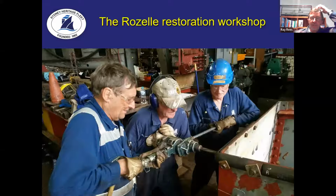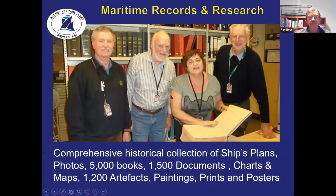Here's just a typical example. We've got a workshop round at Rozelle where most of the restoration takes place. And here's a couple of guys using a reamer to ream out a hole before they hot rivet it. So we do obviously hot riveting as part of our restoration work. And you can see this pneumatic thing, three old guys holding it. Normally you'd only need two, but when this thing bites, it can toss you around and really do some damage. So all good fun for us oldies.